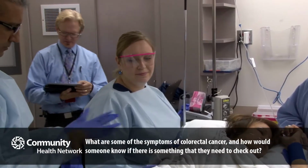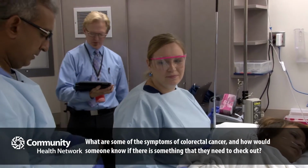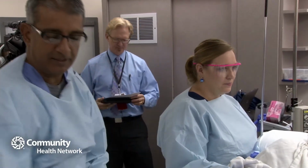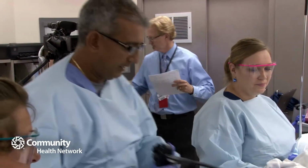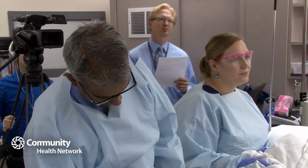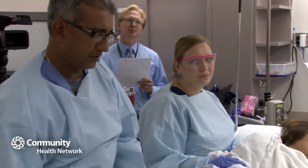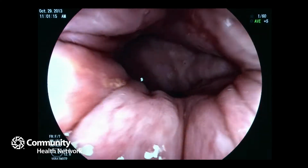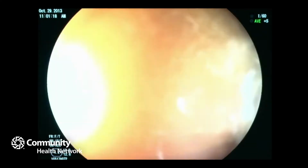Dr. Narayanan, what are some of the symptoms of colorectal cancer, and how would someone know if there's something they need to get checked out? That's a good question, and honestly, the best answer is most of the time you don't. And that's where the whole idea of screening comes in, because most people at an early stage will have no idea. Now, if you are symptomatic, the more common reasons, number one, will be rectal bleeding. Number two will be a change in bowel habits, either more constipated or diarrhea, lower abdominal pain, cramping, nausea, rectal pressure if there's something in the rectum.